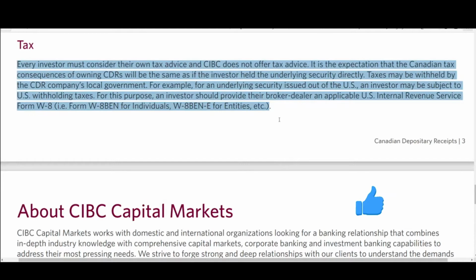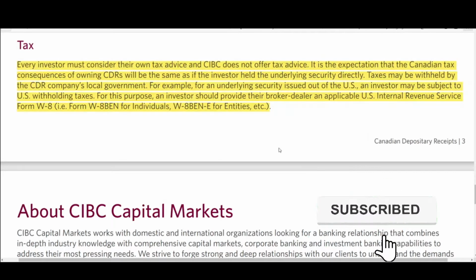Taxation of CDR dividends is the same as it is for dividends paid from US listed stocks. Those dividends are considered regular income if held in a taxable account. The dividend tax credit does not apply. Within your investment account, expect a foreign withholding tax to be applied to dividends paid by US companies and CDRs.